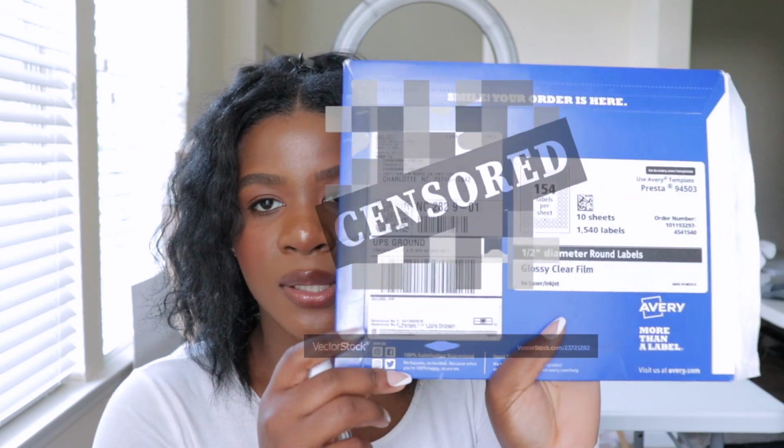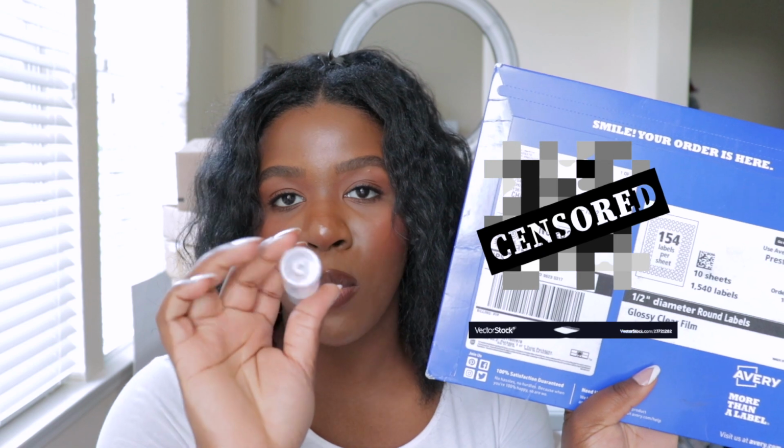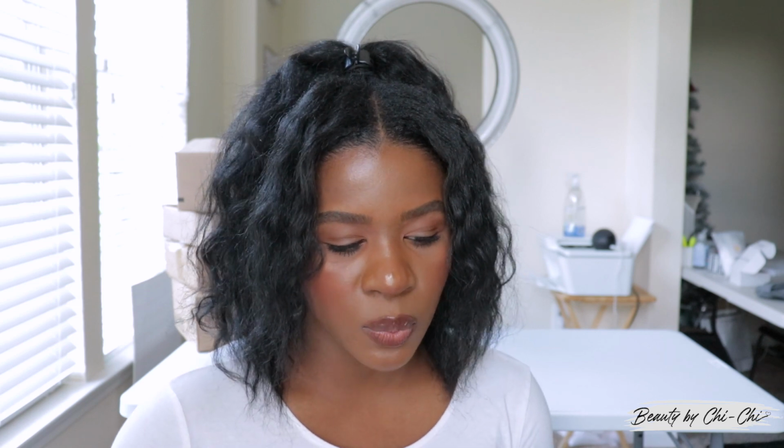But the 1-inch diameter round labels, the glossy white paper, this is for the top of my lip gloss boxes because I want to label all of them. I'm gonna actually have it colored as well, so it's gonna be really cute on top of the boxes. And then for the actual tubes themselves, I did get the 1/2 inch diameter round labels. This is a glossy clear film, so this one's a little bit different. I wanted a clear one for the bottom of the lip glosses, so I'm gonna use it for the big ones and the minis as well. They both look good with that. So I got 3 different sheets of stickers.